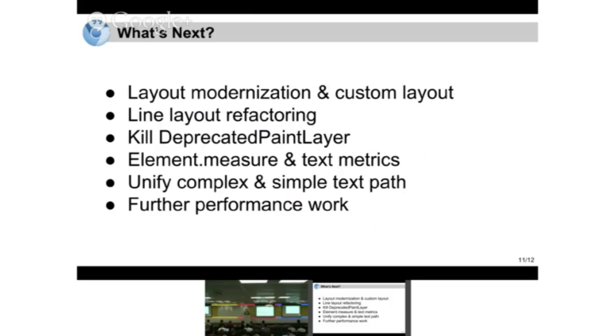So what's next? Obviously, we're going to continue the very strong focus on code health. We're going to continue with a very strong focus on performance. But there are a couple of key things that I do want to point out. So we're investing pretty heavily in modernizing our layout implementation and trying to come up with a better, more well-defined API and a more coherent worldview. Much of this is driven by our desire to implement support for custom layouts, or Houdini, as I'm sure you'll hear more about later today.